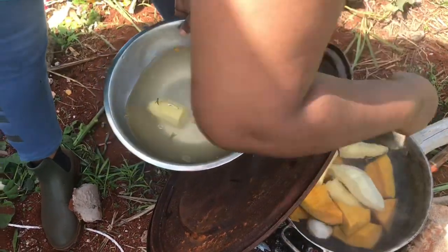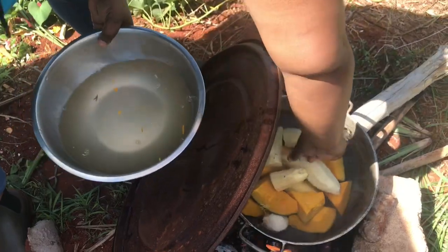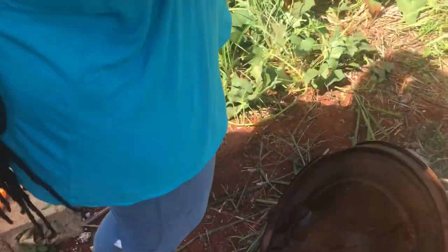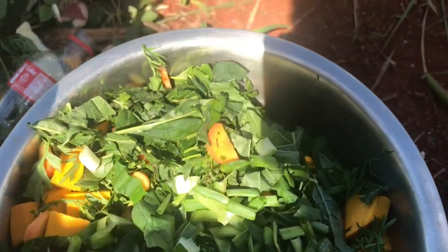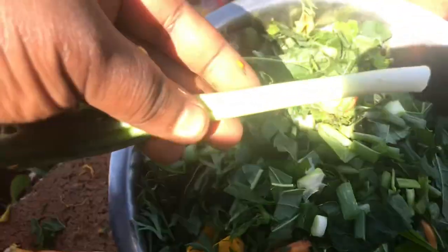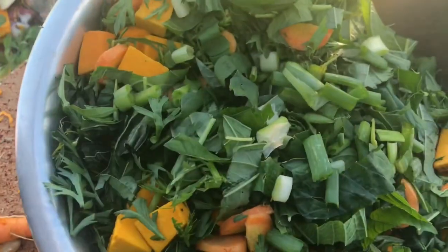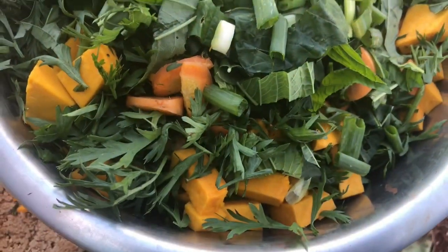The flowers is blooming in the garden. So we have some pumpkin in there, some callaloo, and these are the carrot leaves, right? And we have some carrot in here, and we have skin scallion that we're cutting up, and we have a small onion. Yeah, the thing look nice.